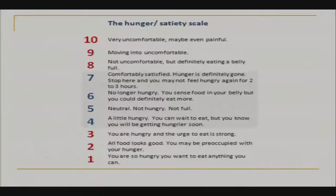When we talk about mindful eating, we use what's called the hunger satiety scale. It's a scale of 1 to 10. 1, you are so hungry you can eat anything you can. 10, very uncomfortable, maybe even painful. Our goal throughout the day is to stay between a 4 and a 7.